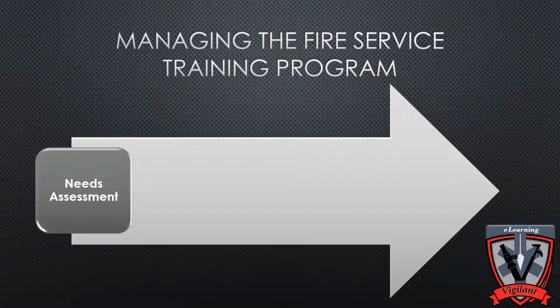So we identify the needs of what the fire department has to have for training. What are the needs of the people that we're going to be training? And what are the needs of the organization itself? And that's where we're going to take a little bit of time today and spend the majority of this presentation on that needs assessment and identifying training requirements.